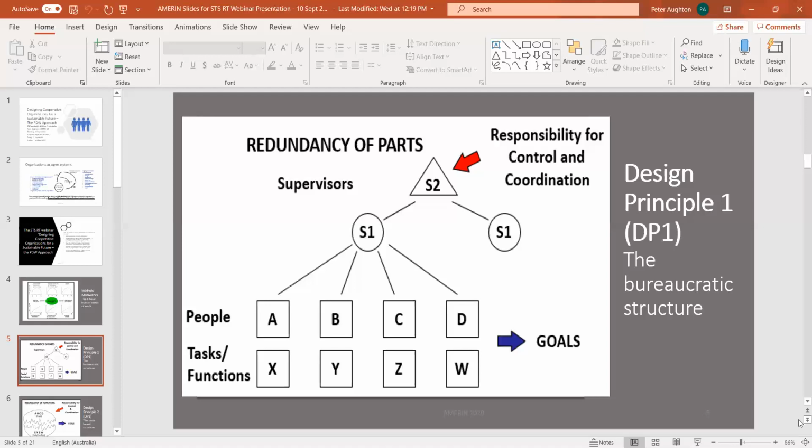So A, you're going to be doing X today, and you've got to meet these, as your job description says, outcomes, quality outcomes, etc. And you're going to be working with C, and B, you're going to be working with D. So they coordinate. S1's coordinating. And what happens when you get that situation? You get what's known as group dynamics.